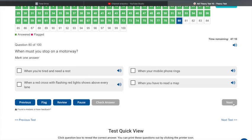When must you stop on a motorway? So when you're tired for a rest? No. When the red cross flashing lights above every line? Yep. When your mobile phone rings? Nope. When you have to read them out? No, it's got to be this one. Easy points there, eh?